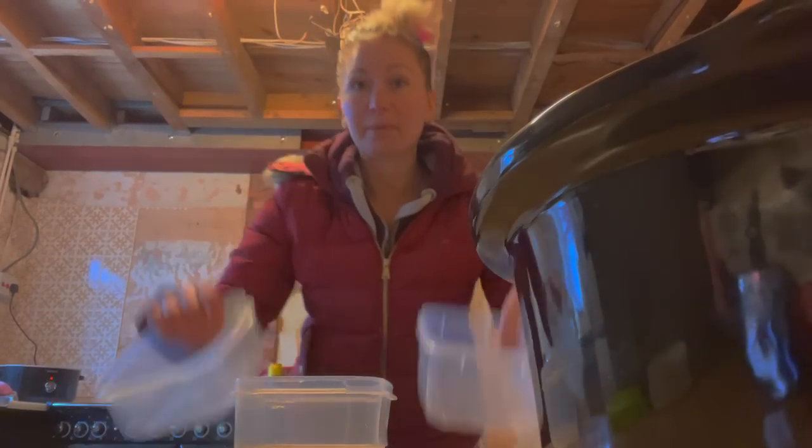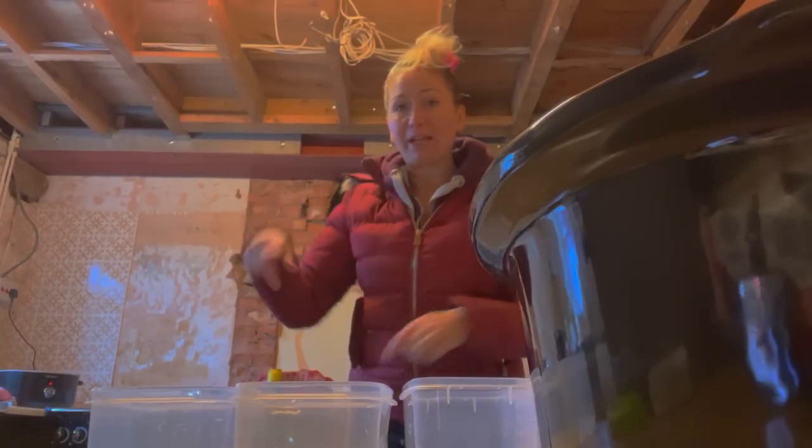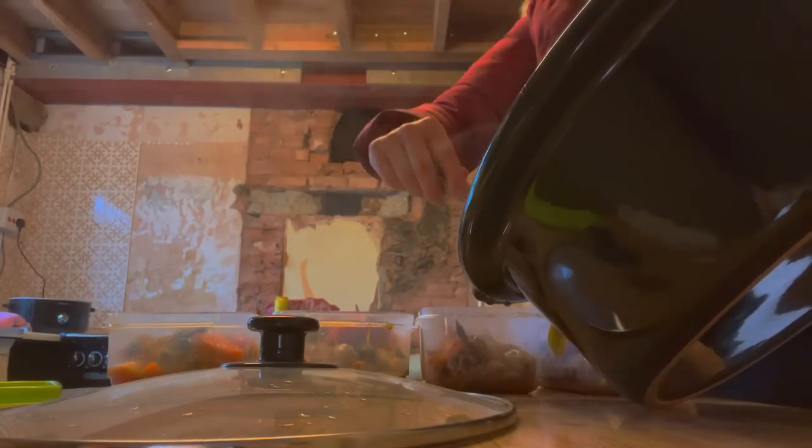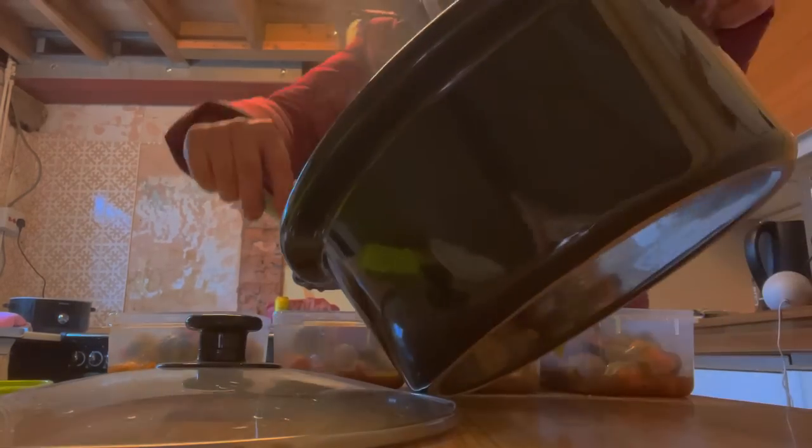All I need to do now is put them into my Tupperware, let them cool, put them in the fridge, and they'll be ready for tomorrow. Now that's ready for me to take to work tomorrow. That's going to be really good. I am going to really, really enjoy this. That's good.